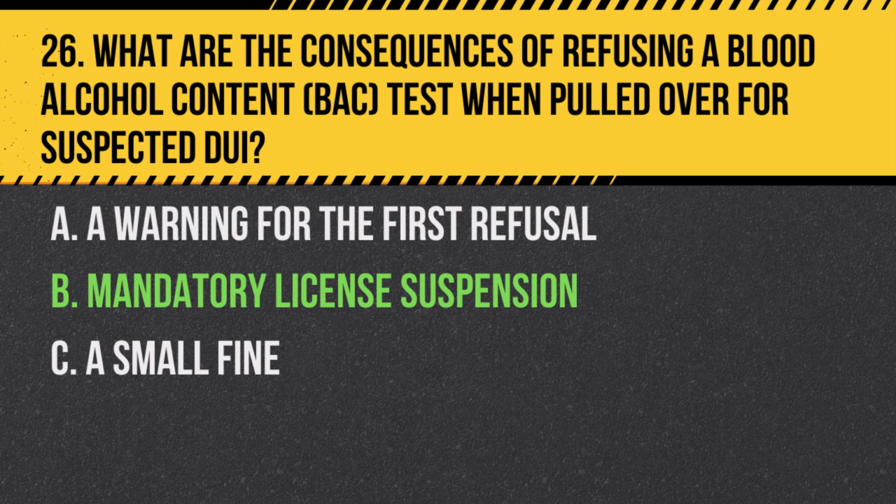Answer. B. Mandatory license suspension. Refusing a BAC test in California can lead to an automatic license suspension under implied consent laws.